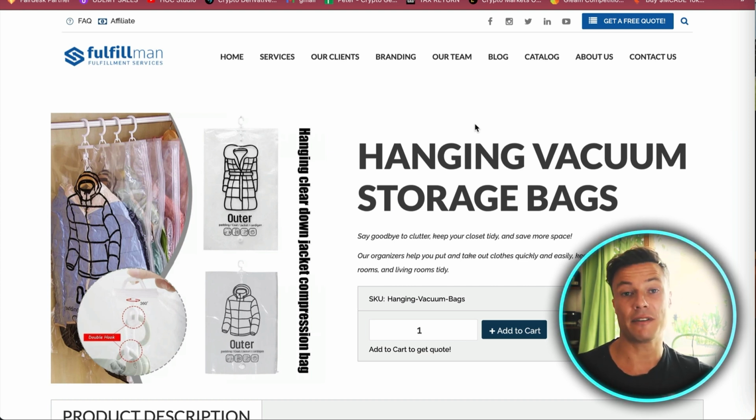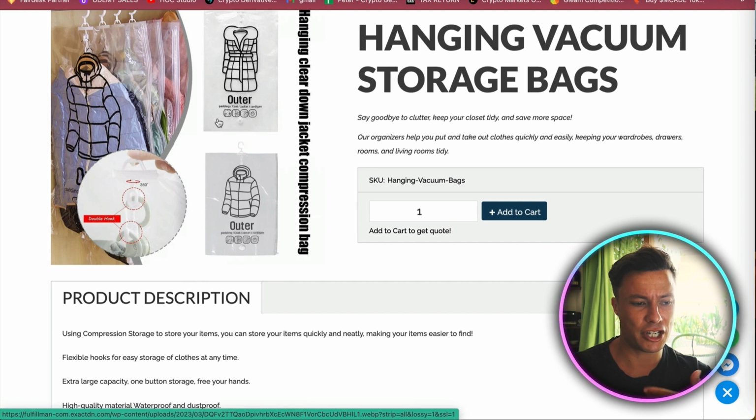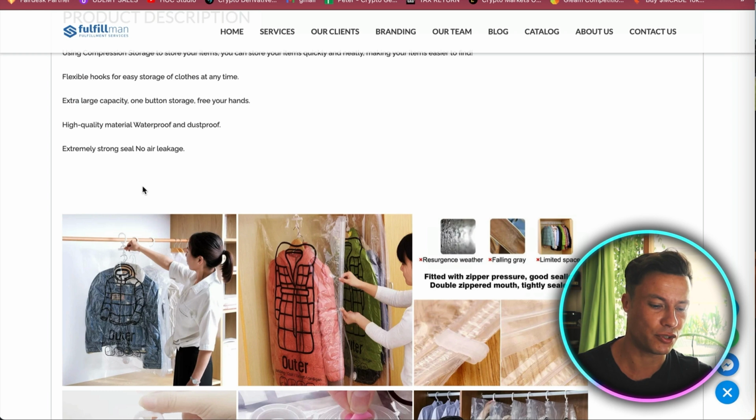This is something you could definitely sell on Google Shopping, and something actually I would use for sure to hang your clothes. Keeps them fresh, keeps them looking as good as new throughout the summer and into the winter. And then obviously you can do this for your summer clothes when you're getting into winter. People with small houses would use this because it shrinks all their clothes down. They can get more storage there.